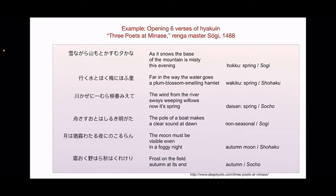Far off, in the way the water goes, a plum blossom-smelling hamlet. Sogi contributes this evening. This first verse. I'm sorry, I'm hearing sort of an echo of myself. We're just going to have to live through it. It's not too loud, I hope. The third verse then is the wind from the river, always sweeping willows. Now it's spring. That's by Socho. And then we go on for three more. And the poem will continue like this for another 97 verses.